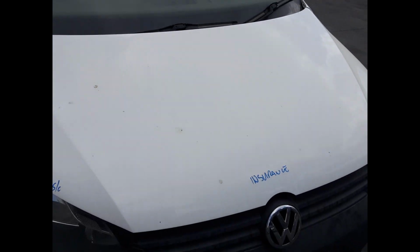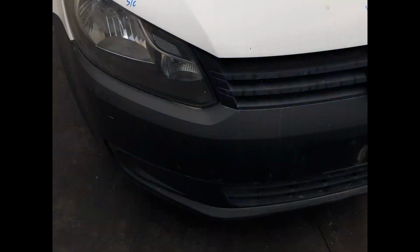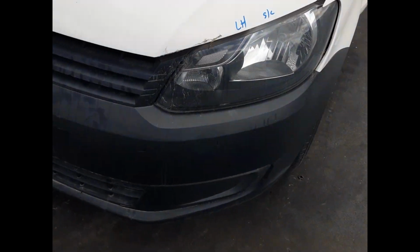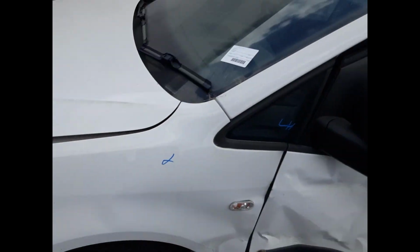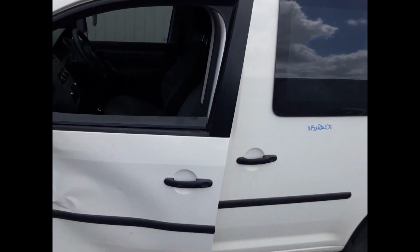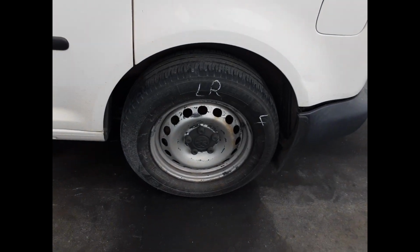We have the bonnet, has no damage. Front bumper cover, right hand headlight, left hand headlight, left front 15-inch steel rim with a good tyre, left power door mirror, left sliding rear door, no damage, left rear 15-inch steel rim with a good tyre.